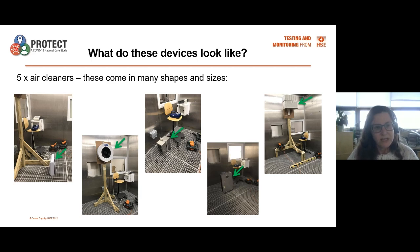We avoided anything that produced a secondary product such as ozone, for the reason that these are designed to be permanently in an office space or a building and run, and we weren't sure if by producing these secondary products we were exposing workers to other hazards day to day. So as you can see from the pictures, the size of them varies quite considerably.